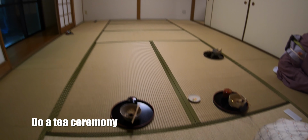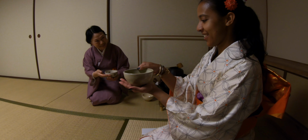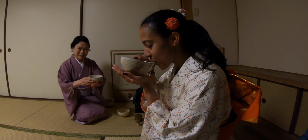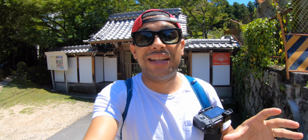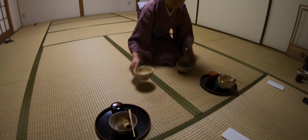Next, why not do a tea ceremony? I didn't want to do this because tea isn't my thing, but Alicia insisted. They make you dress up in kimonos, and that felt a little weird to me. Just when I thought drinking tea was a simple process and I thought I had that down packed, I participate in a tea ceremony here and I find out that it's not as simple as just pouring tea into a cup. This is a much more sophisticated process, and I'm happy that I did it because now I have a deep appreciation for matcha. Here you'll learn about the preparation and presentation of matcha.